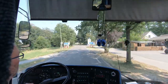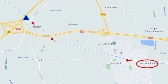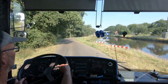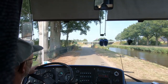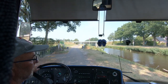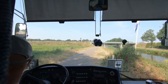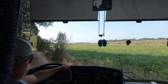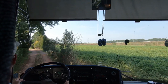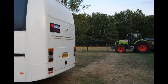To get to the campsite, we enter Nieuw Amsterdam, go west just before the canal, and keep the water on our right hand side. Then campsite de Uilenberg will show up at our left. And I'm ordered to a pitch right where I belong, next to the other big stuff.